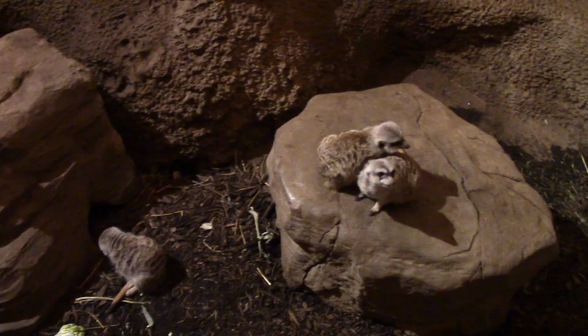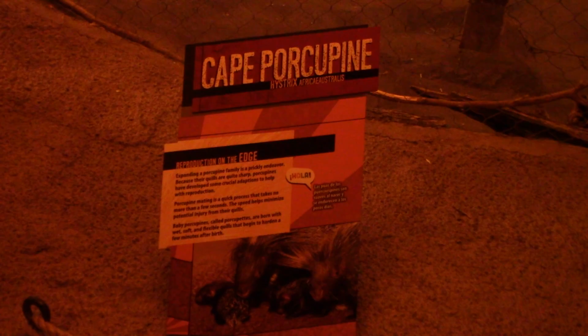All right, Cape Porcupine. It's gonna be kind of hard to see. He's on the other side of this hay. But he's right here, you can see his quills.